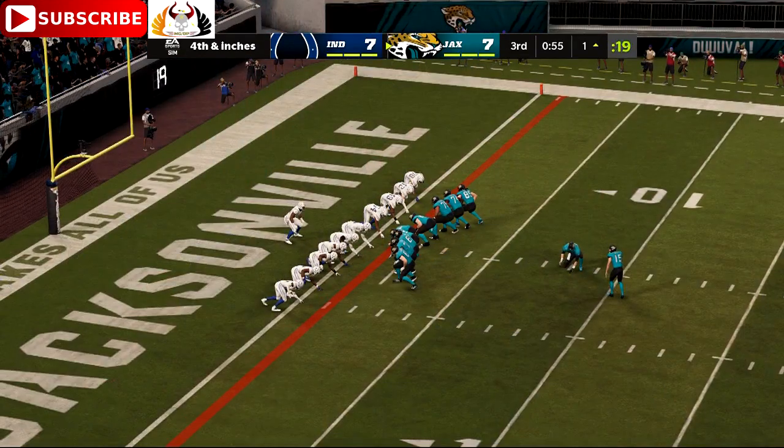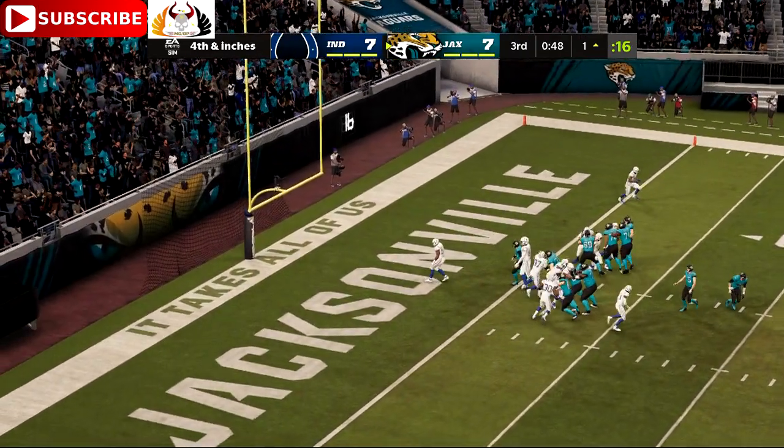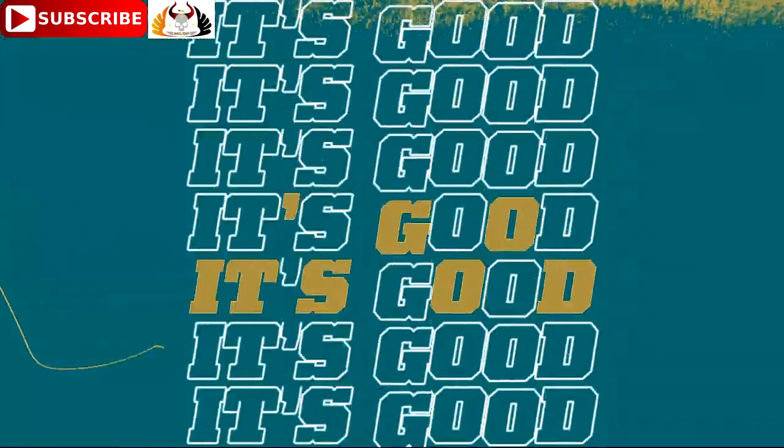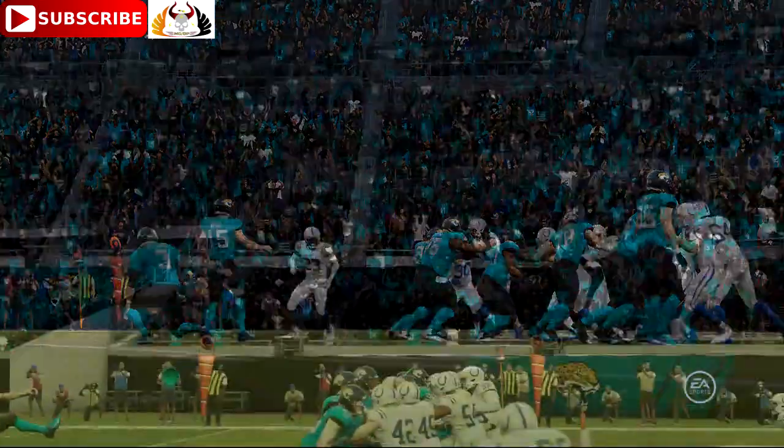Now a field goal try coming up here for the Jags. From the right hash at a bit of a tight angle. And his kick here is good. And they take the lead here now at 10-7.